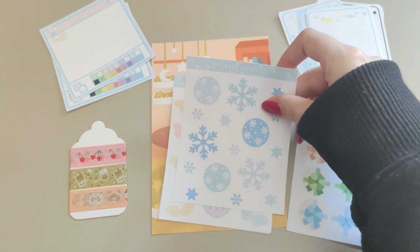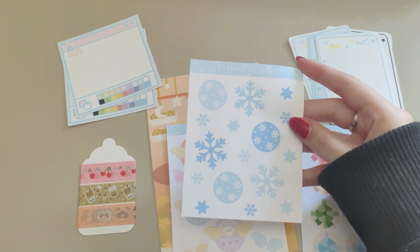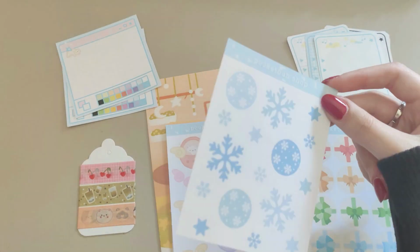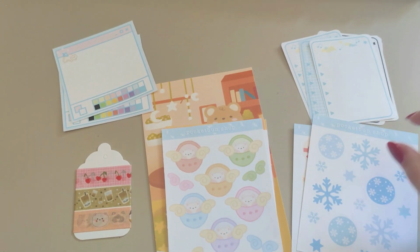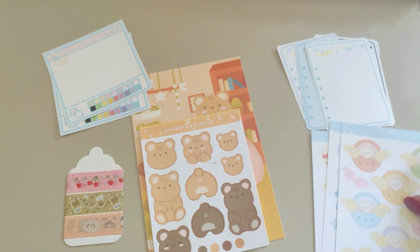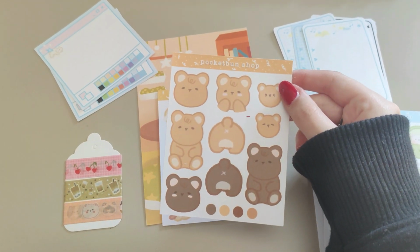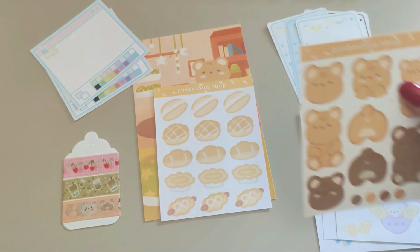I also got this one with snowflakes. I really love snowflakes, so this is really pretty. I did a pen pal with me video with a blue theme for December, but I didn't include these because I didn't get them on time. I got this sticker sheet with Tamagotchis, which is really cute. I really like these. And this one with little, I want to say bears, but I don't know if these are Shivas, but these are cute, so I got these.